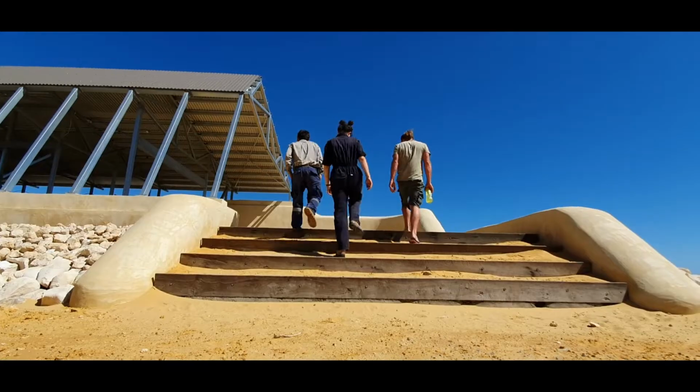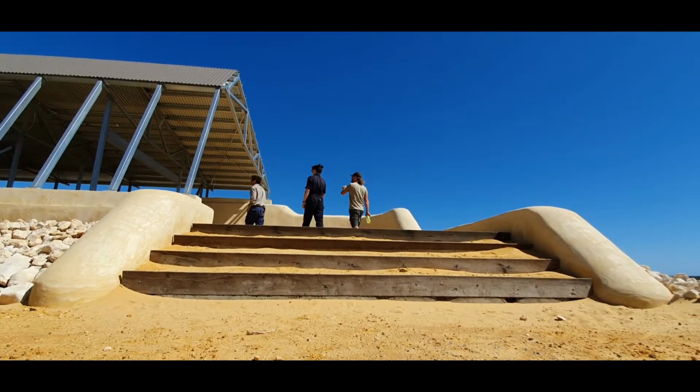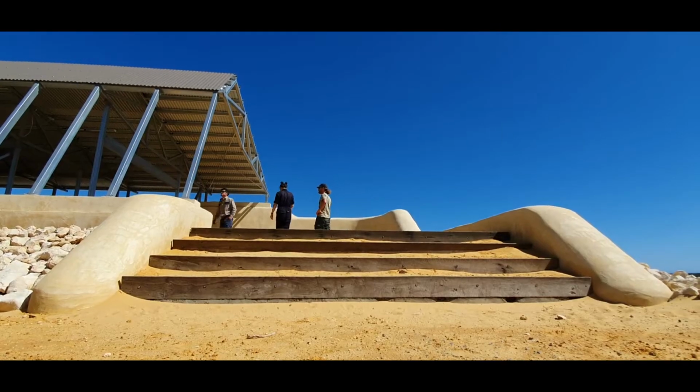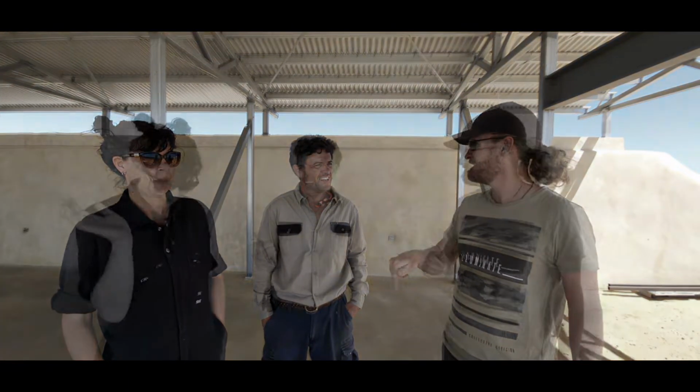This is quite an interesting part of WA. It's really windy, it's seemingly really dry, there's coastal heath, there's lots of wildflowers, it's quite beautiful in its own way. But why choose here to build this?